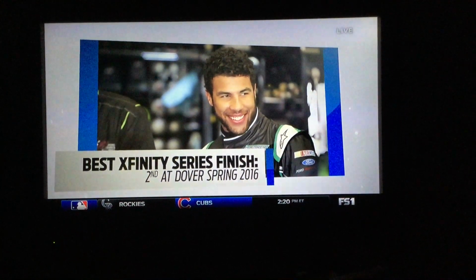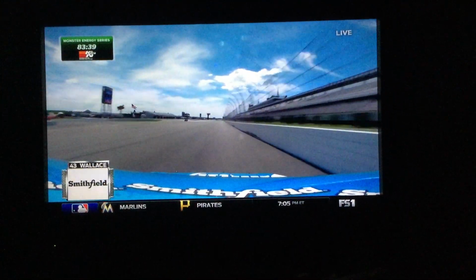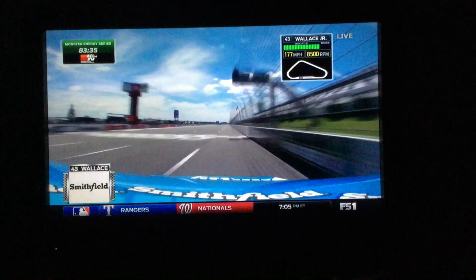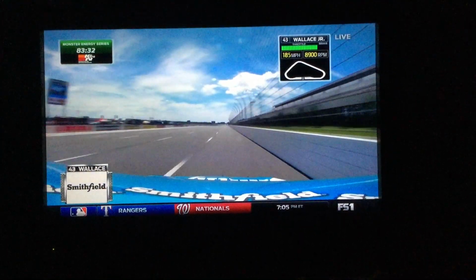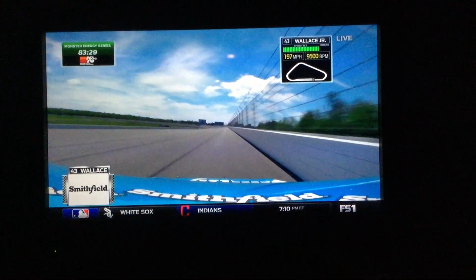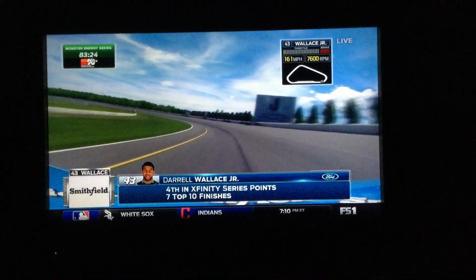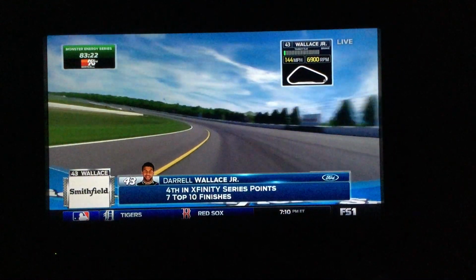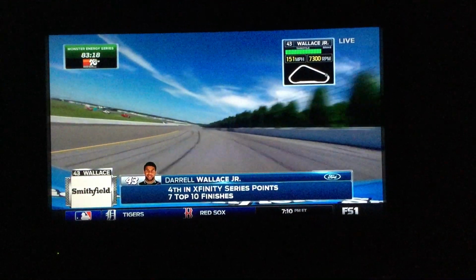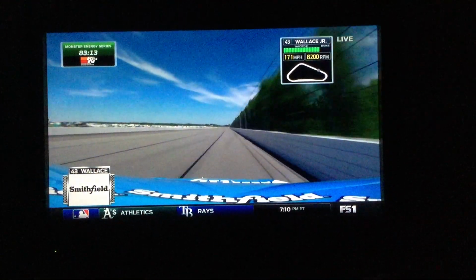Runner-up at Dover last year. And now he sits on the throne of the king, Richard Petty's famed number 43. I'm so excited for this young man. Great young talent. You can see he has a long history of working his way up through the ranks and being behind the wheel to have this opportunity. And he's got a great personality, a great fan base. I just think this is an incredible moment for our sport and for this young man, Darrell Wallace. I do too, Jeff.